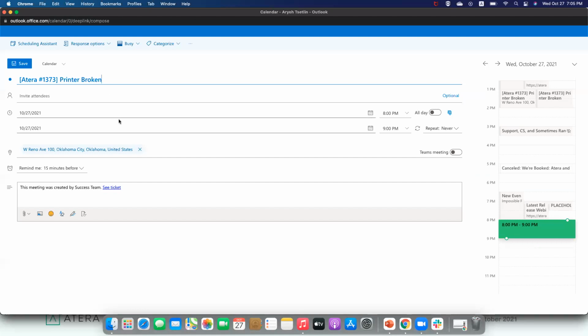Two important things to note on this page. The first important thing to remember is that if you have a calendar which you work on together with your team members and everyone has access to, it is very important to make sure that that calendar is selected from the drop-down here at the top of the page. And the second important thing to note is that this bracket over here with Atara and the number, and the brackets themselves, is the Atara ticket iteration number, and it's very important not to change that. That is the connection between the ticket and the event in the calendar. The name of the event, which is also taken from the ticket, can be changed to however you prefer. Invite your attendees. You could change the date, change the time.